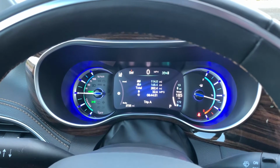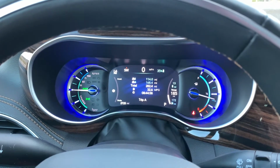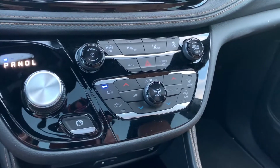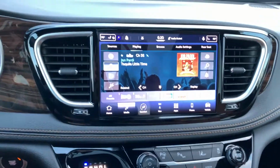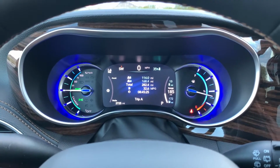As nice as being able to cruise in all electricity is, one thing that I was surprised by and I wish was different is the fact that I can't find any switchgear that allows me to preserve the battery for later use. Every time I start the vehicle, it just goes right into using that battery range, and then once that runs out, it switches over to the gas engine.